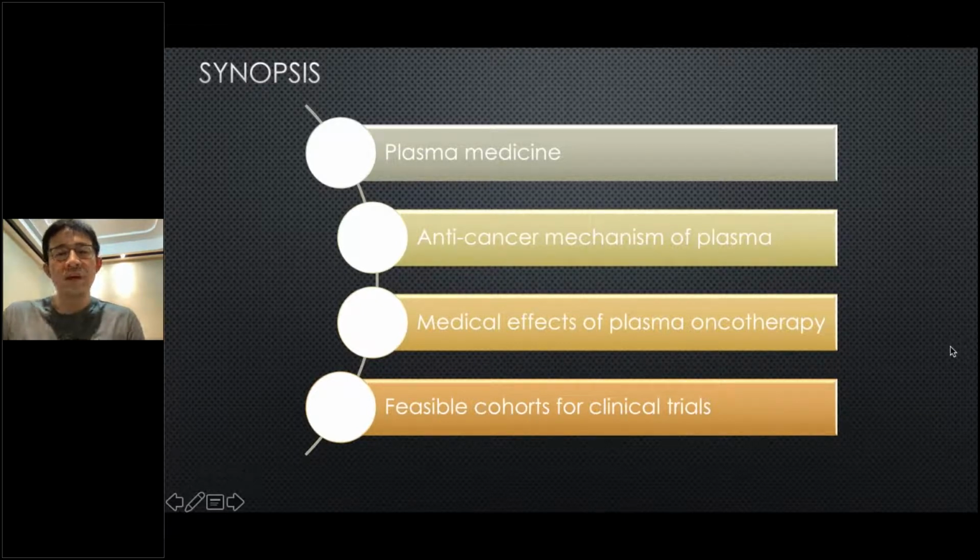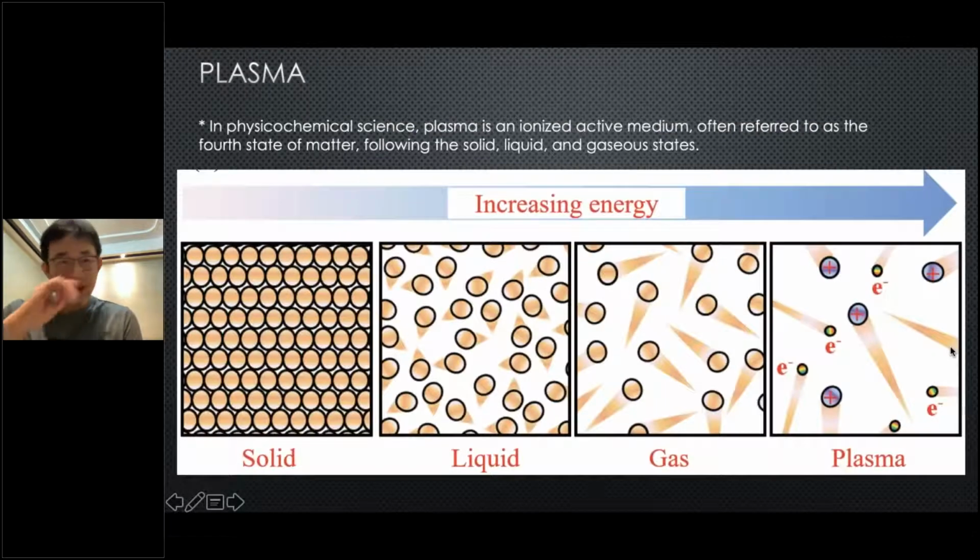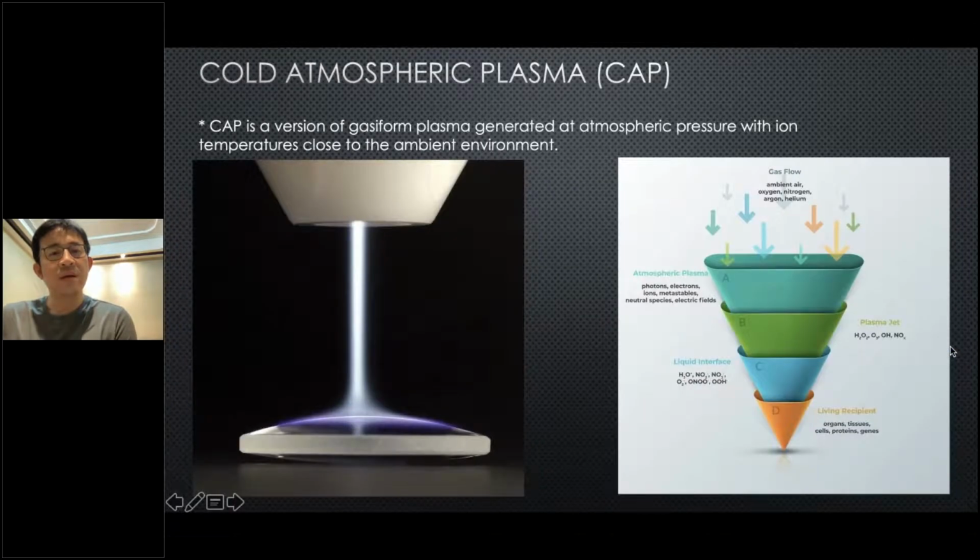So namely plasma medicine, anti-cancer mechanism of plasma, medical effects of plasma oncotherapy, and also, of course, feasible cohorts for clinical trials. So I'm going to skip this. Everybody knows what plasma is. It's the 4th state of matter after solid, liquid, and gaseous states. And we all know what CAP is because it's a revolution of the original plasma, which required high pressure, high temperature to generate.